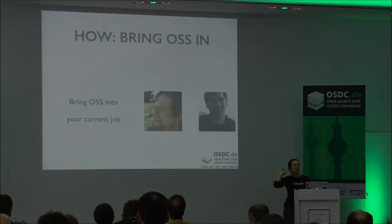Now, Eric Shamau, who I worked with at Puppet Labs, brought open source into an existing job to fill a need. He helped a university move from a whole bunch of Windows and Unix servers to mostly Linux, and that was where he turned working with Linux systems into a full-time job. That was obviously before Puppet.